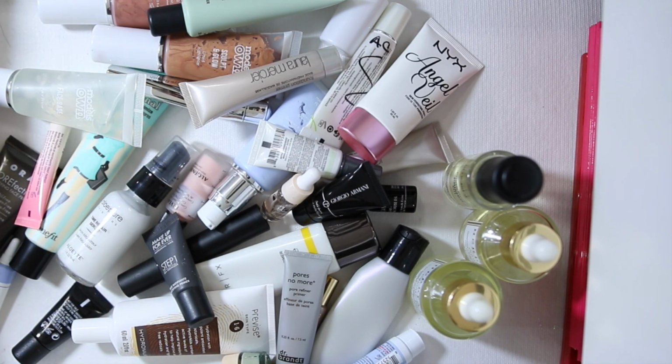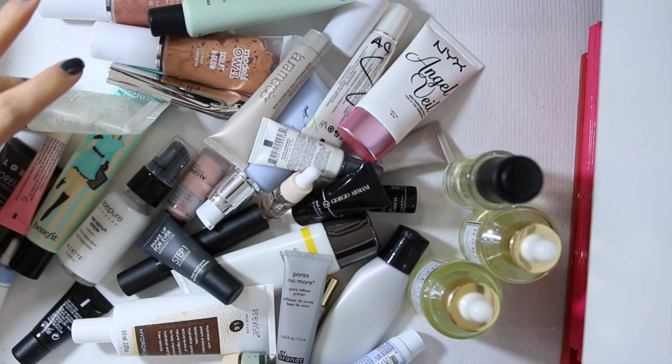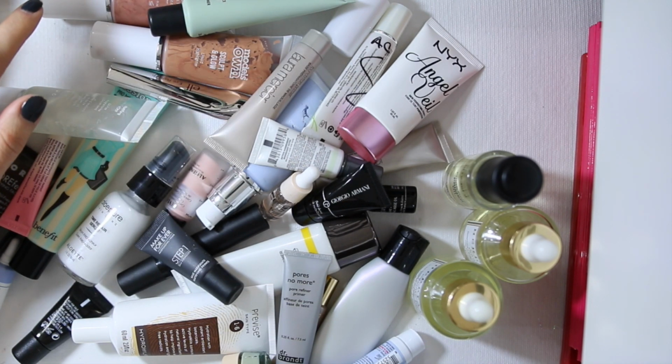But yeah, I think I did an okay job. I could have done better, but I do need to play with some of the other ones that I kept to see if I still want to keep them or not, the ones that I haven't used in a long time.